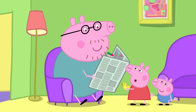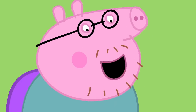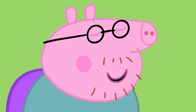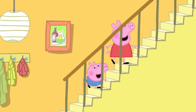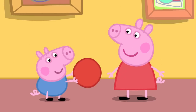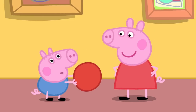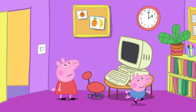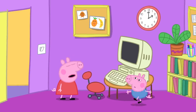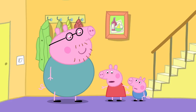Daddy, Daddy, look what we found. Ho, ho. Excellent. Now see if you can find something the colour of blue. Something blue? OK. Peppa and George have found a ball. That's not blue. That's red. Oh. Peppa and George look in Mummy and Daddy's bedroom. Aw, there's nothing blue here. Peppa and George look in the office. Everything is not blue. Did you find anything? There was nothing in the whole house that is blue.